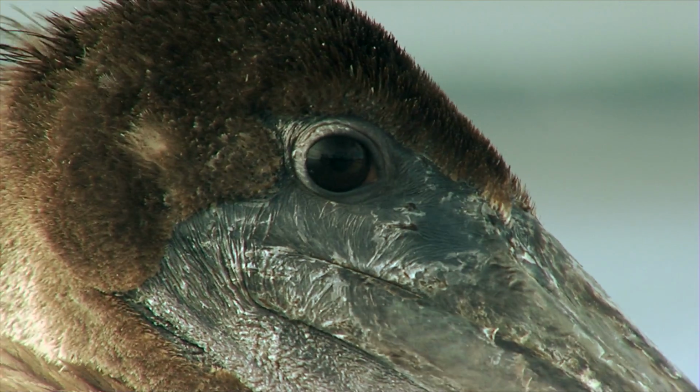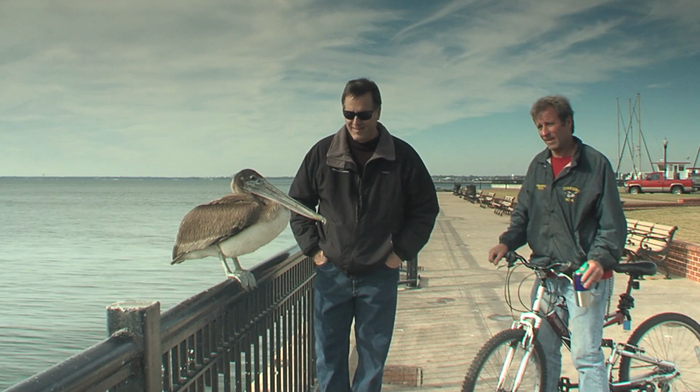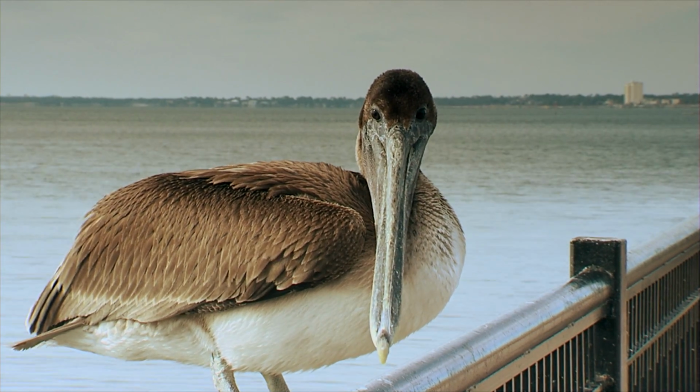While we were there with the Marquette model, this was one of the pesky pelicans I met. He was snapping at everyone as they got too close.